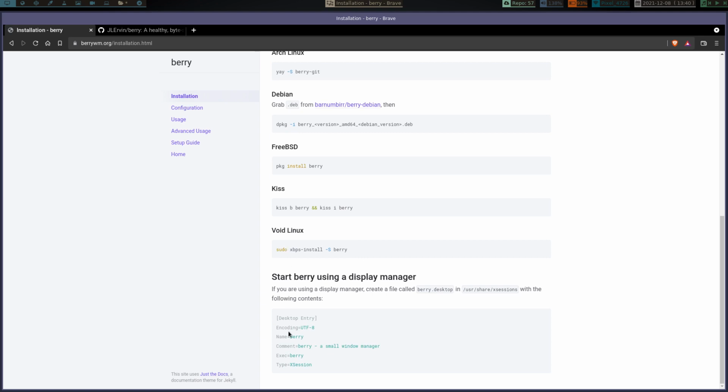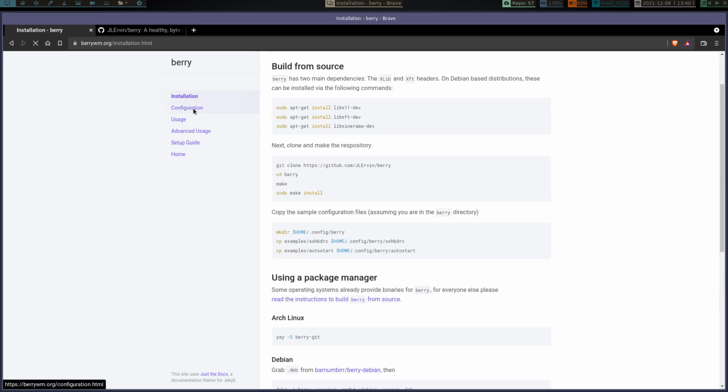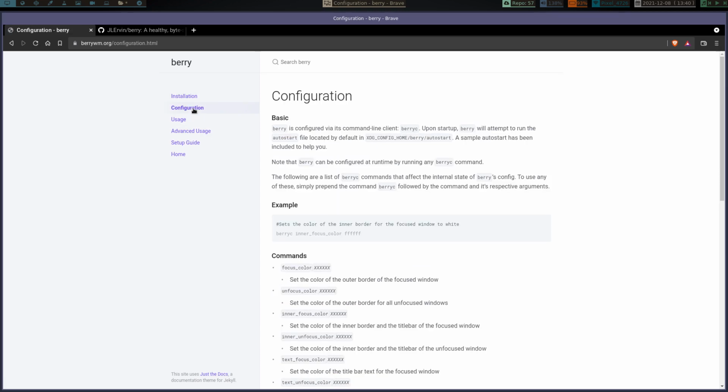So once you get it all installed, if you're using a display manager and everything, what you're going to need to do is create an X session. So it gives you the X session for it right down here. And once you do that, you are good to go. That being said, if we go over here to configuration, the configuration is so stinking simple. I thought the rat poison configuration file was easy. This here is like nothing.